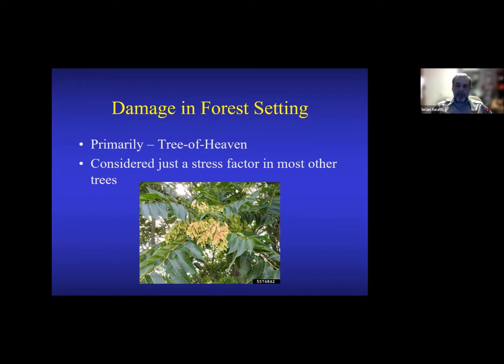The problem is this tree of heaven is very prolific in a lot of different places. And so if you have a huge host, they can support a lot of these insects. So you get a lot of spotted lanternflies growing because you have a lot of tree of heaven around, and so it kind of actually makes things much worse. Most of the time, these insects, like I mentioned earlier, are just more of a stress factor than causing damage, but they can damage a couple of things.